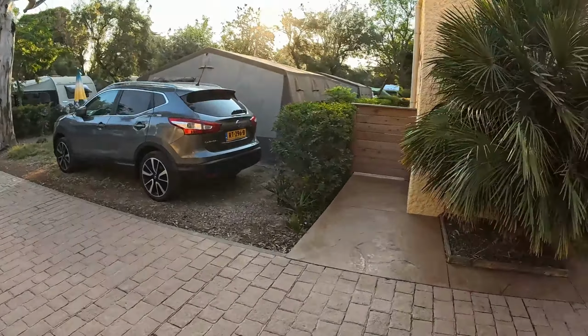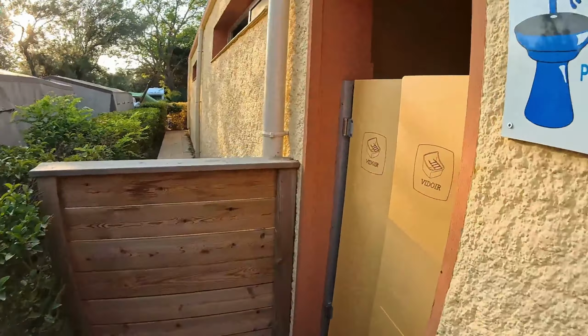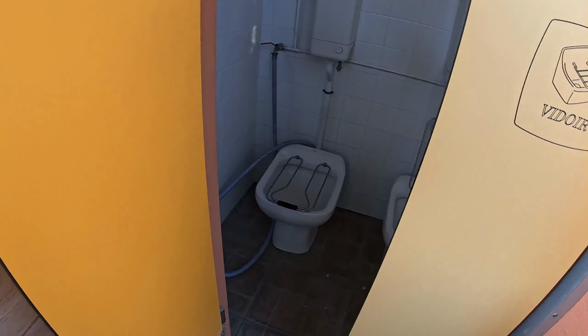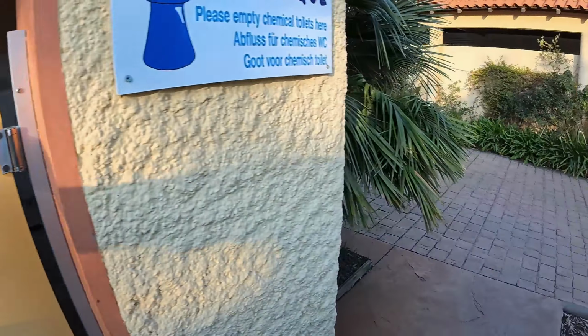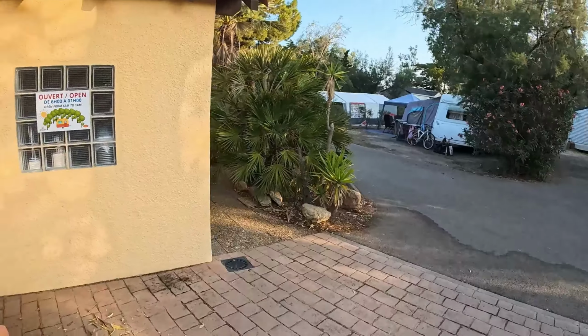Oh, I'll show you what, so we've got, I think for the whole site, it's the only one I've come across. So it's your chemical toilet disposal point. They are a pretty standard thing. But it is the only one that I found on site. I could be wrong. And there's your other block.